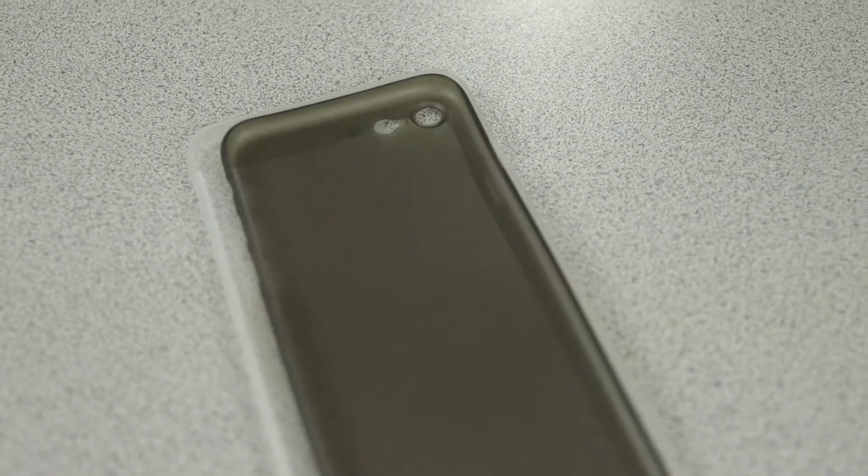And taking one look at the case, they sent me a larger one for the 7 Plus and a smaller one for the iPhone 7. They designed these cases for all of the modern smartphone flagships, and they are 0.35 millimeters thin. That is the thinnest phone case I've ever seen. I know I've said this before, but this is literally about the thickness of a skin, but it does provide a little bit of extra protection than that.